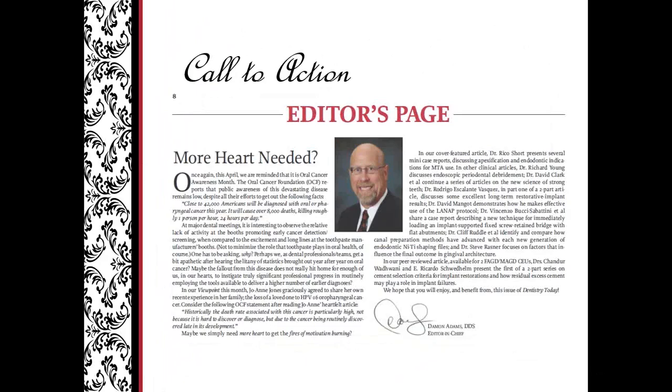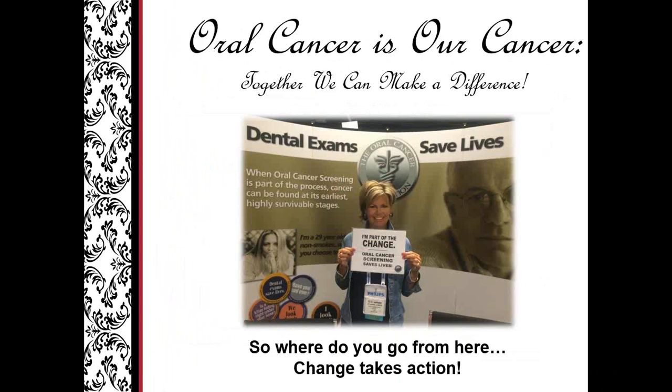Why, when I go to a dental convention, do I see so many people lined up for free toothpaste or a new toothbrush, and yet I walk by the booths that have oral cancer screening devices, and there is no lineup. There's only a handful of people. I must say I'm very, very proud and extremely gratified to see that there is a shift happening and there is a change. But that's a call to action. Together we can make a difference.